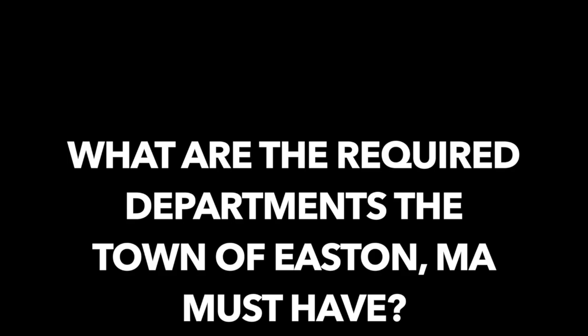Massachusetts state law governs many of the departments the town of Easton and every town has to have. The town is required to have a treasurer collector. There are laws governing that. They're required to have a town accountant. They're required to have a town clerk, who's the keeper of the records. They're required to have a planning board. We're required to have a historical commission because we have a local historic district. We're required to have a police chief. There are laws governing most of the major departments. The three that really aren't required by law are the Council on Aging, the Rec Department, and the Library. There are no laws governing the requirement to have those departments.